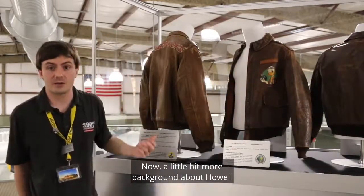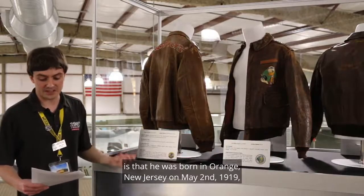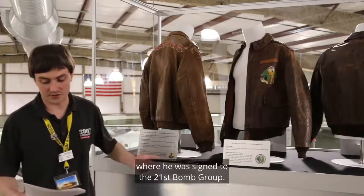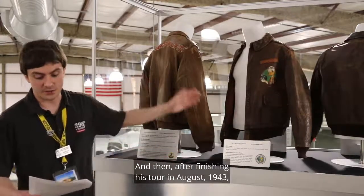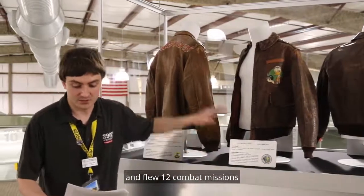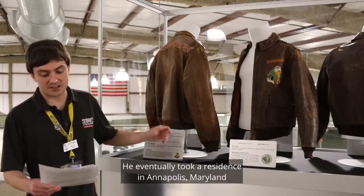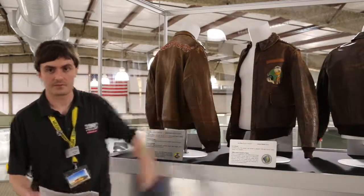A little bit more background about Howell is that he was born in Orange, New Jersey on May 2nd, 1919, but lived most of his life in Pennsylvania. He joined the Army Air Forces in 1941, where he was assigned to the 21st Bomb Group, and then, after finishing his tour in August 1943, immediately turned around and re-enlisted, and flew 12 combat missions with the 390th Bomb Group and one Chowhound mission. The war ended before he could fly any more sorties. He eventually took up residence in Annapolis, Maryland, where he died on May 29th, 1991.